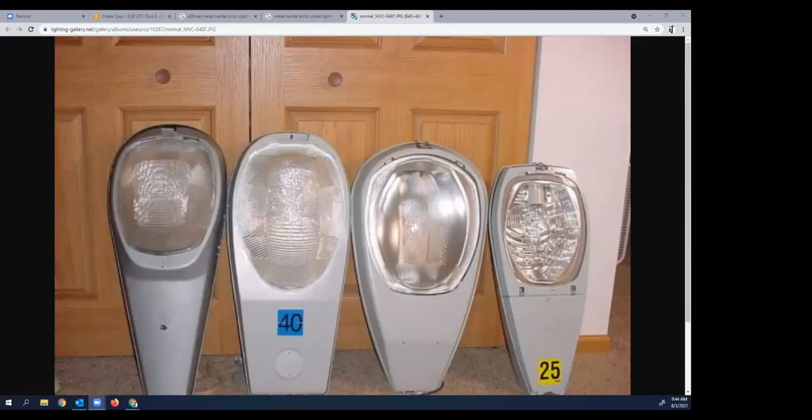Okay. Well, I'll start off with this. This is how you indicate what kind of light it is. Standing on the ground, looking up at the fixture, it's going to have a little sticker on it with a number on it. Let's start off with that number 25. Can everybody see the picture? Yeah. Okay, cool. That yellow 25, that yellow sticker, indicates that it is a high pressure sodium fixture.